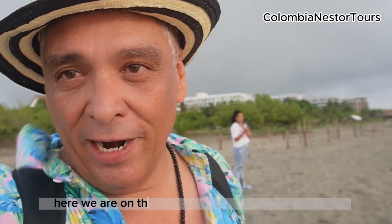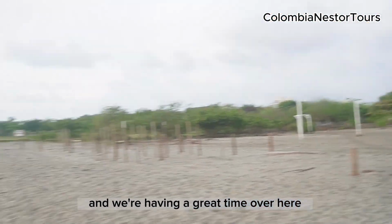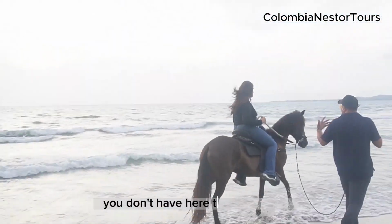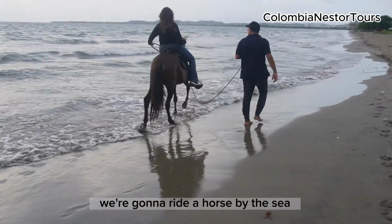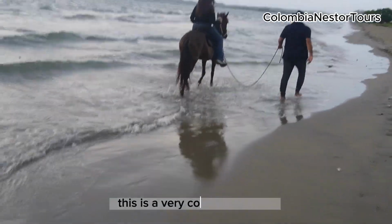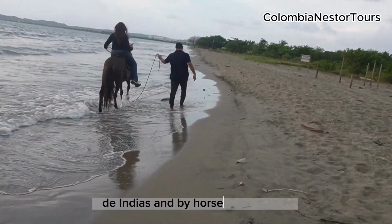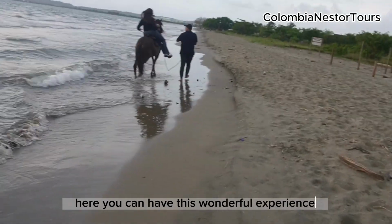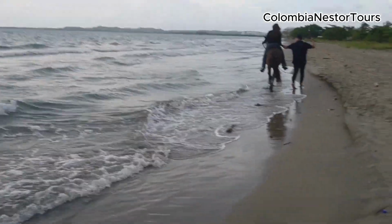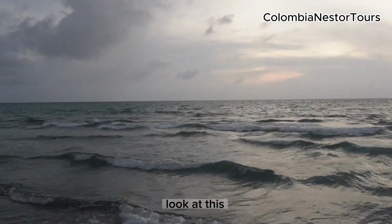Okay, here we are on the experience of Horses Cartagena, and we're having a great time over here. Look at this. You don't have this every day. You're going to ride a horse by the sea. This is a very cool experience you have here in Cartagena de Indias. And with Horses Cartagena, you can have this wonderful experience on this beautiful beach you're watching here. Look at this.